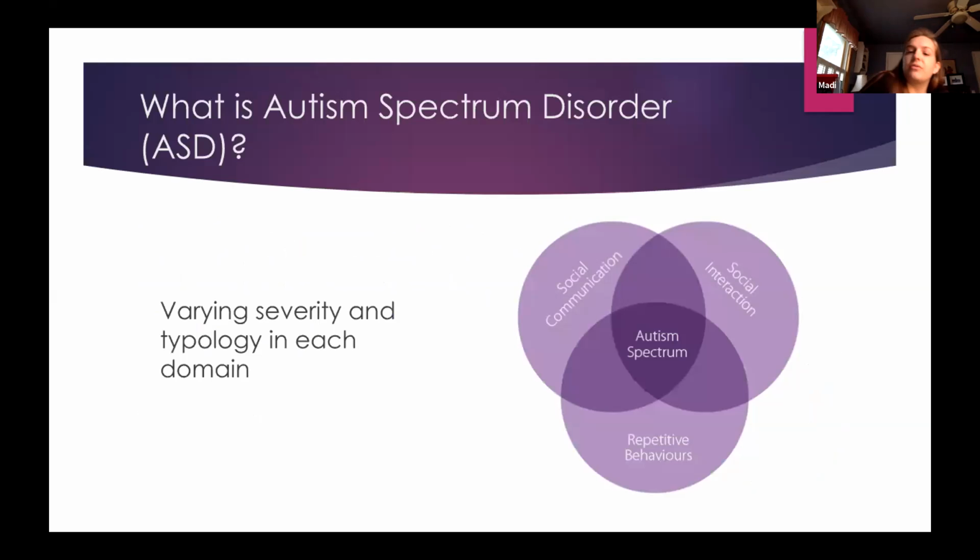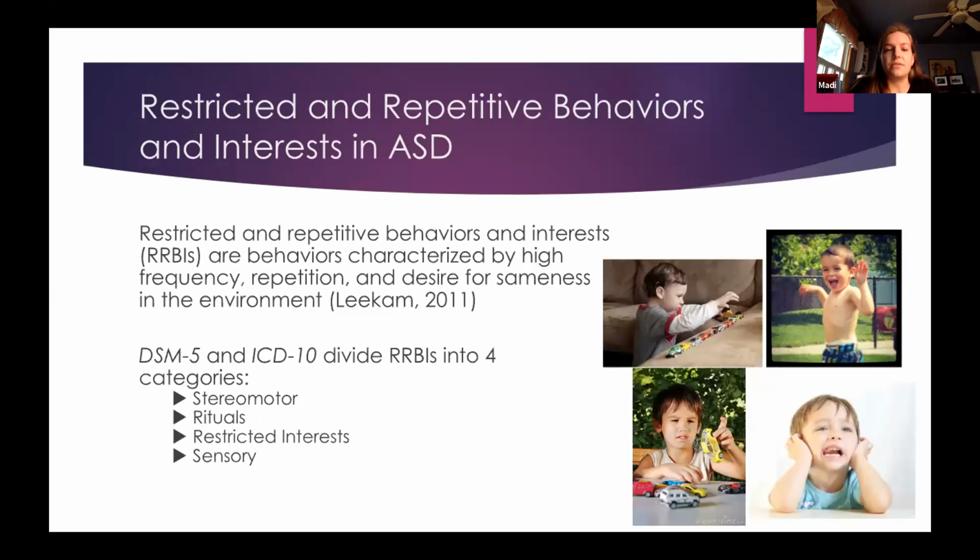So just a brief background on autism spectrum disorder, ASD is a neurodevelopmental disorder characterized by deficits in the 3 domains of social communication, social interaction, and repetitive behaviors. And it's important to note that each of these domains can vary in severity and typology. So for our study, we focused on the restricted and repetitive behaviors and interest domain, as it is the least studied of the 3 domains.